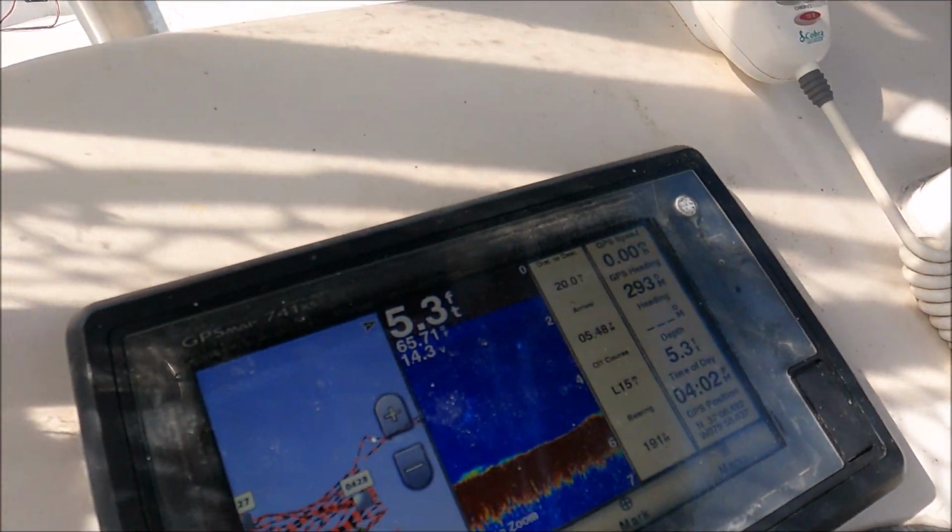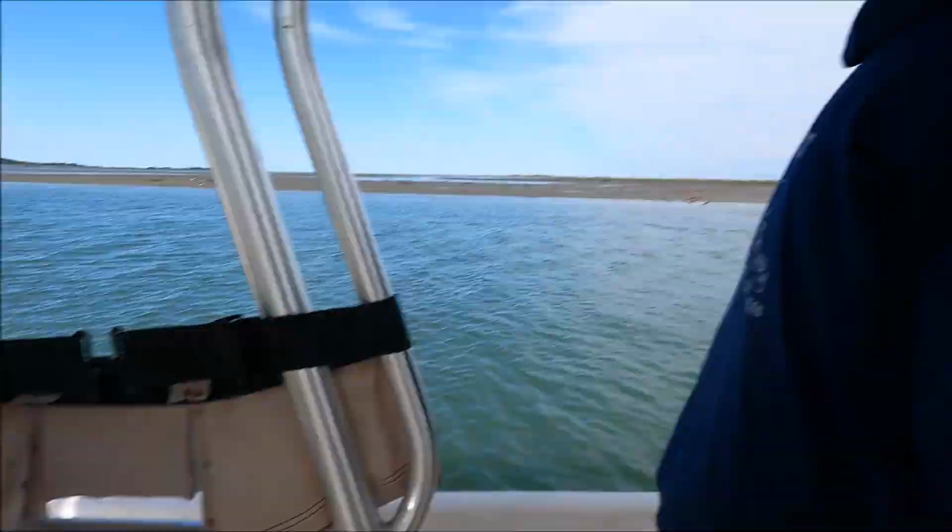65.7 degrees water temperature, 5-6 feet deep. And we're just gonna put out some rods and just slow troll up the side of this channel edge here. Let's see what we get.